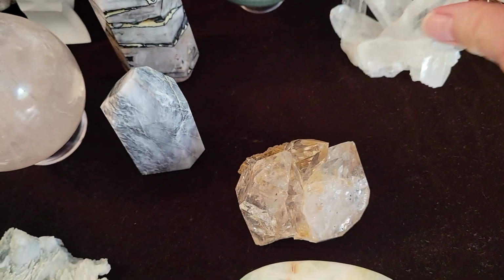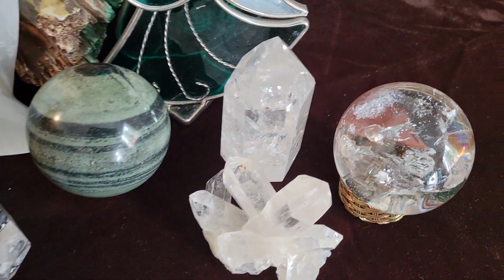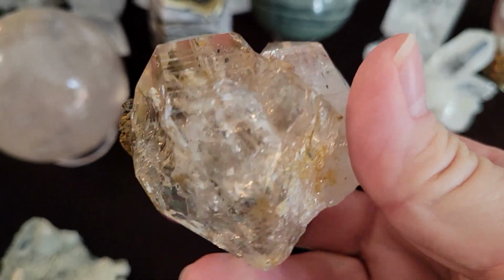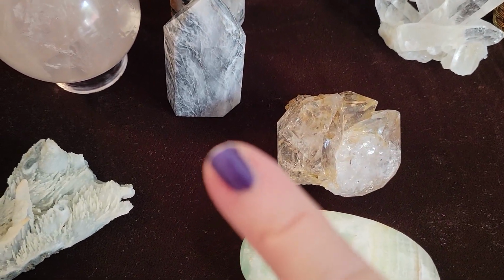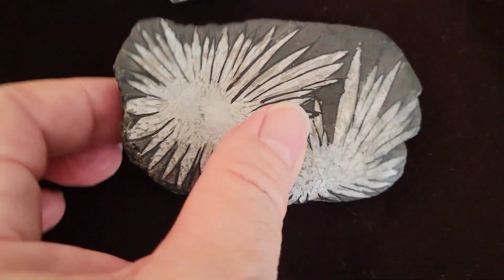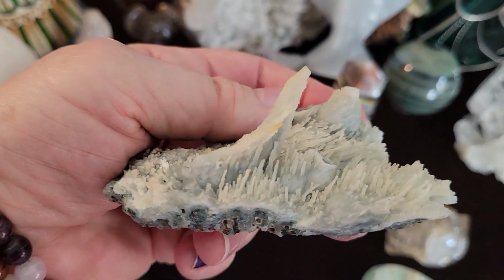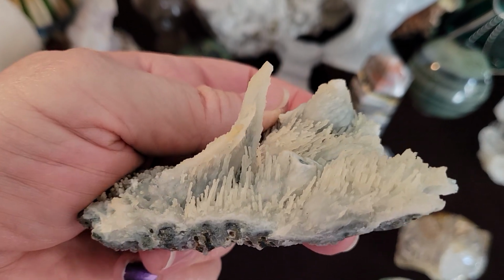Clear quartz, which really isn't part of the telepathy, but I'll get there in a minute as to why I have them on the table in 3 different shapes of them. Herkimer Diamonds. You can have a pair or one tiny one, like the size of my pinky nail here. This is Pistachio Calcite. Chrysanthemum Stone. And Windswept Blue Chalcedony. Doesn't it look like it was on a cliff somewhere and the wind just blew it and just created this shape?